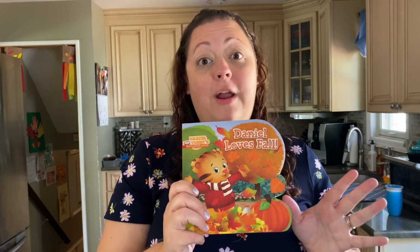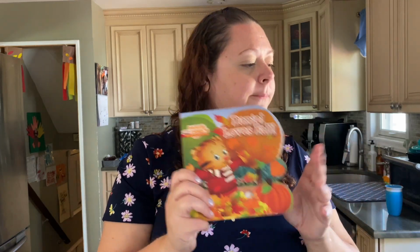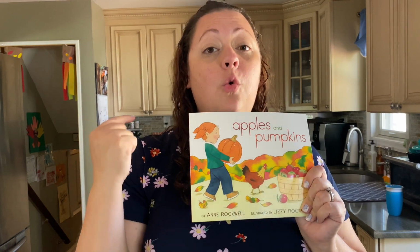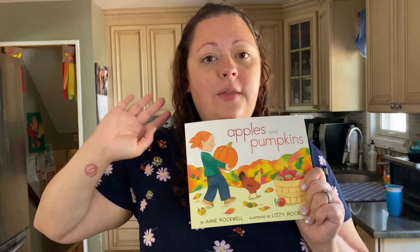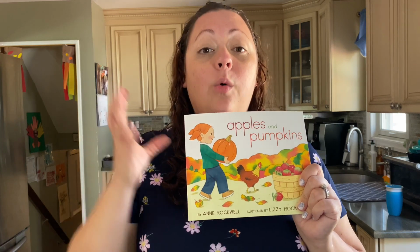Daniel Tiger is a great show, super educational and really good for emotions. This is a newer book and I love it. I love the illustrations. We are fortunate enough, we live on Long Island, and out east there's a whole bunch of orchards and farms, and we try to take the boys apple picking. We're going to do that soon.